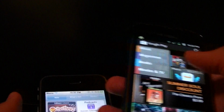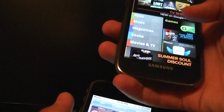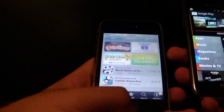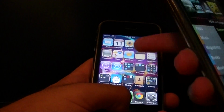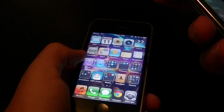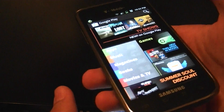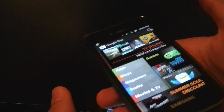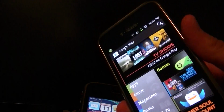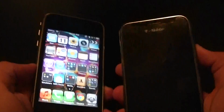Android, I guess you could say, is the same thing. However, you will say that at least on Google Play, it shows you can get movies, ebooks, all that other stuff. You can do the same thing on here, except the App Store is different than everything else. The App Store is only for apps, of course, and then you can buy everything else through iTunes. While on Android, they integrated everything on there, which is why they changed it to Google Play instead of the Android Marketplace.